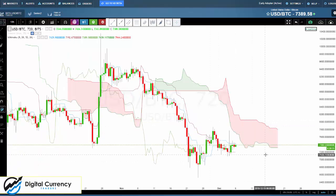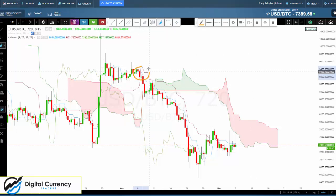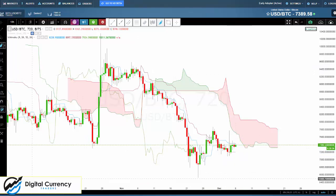down. The 12-hour Ichimoku has crossed to the positive here with the blue above the red, but I'll be watching for that to cross back to the negative, giving us another sell signal in the downtrend when that blue line crosses back below the red again. Wherever that happens, we'll be watching it.